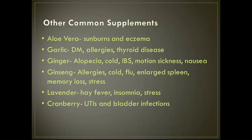Other common supplements, and this is just a small list of the very, very common that we see a lot on medication lists. There are several others in your book, and there are several others that are not even mentioned in your book.